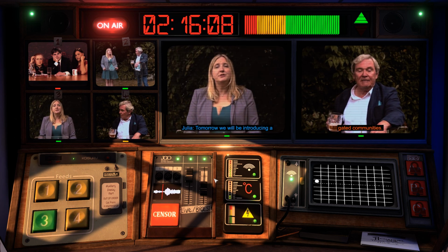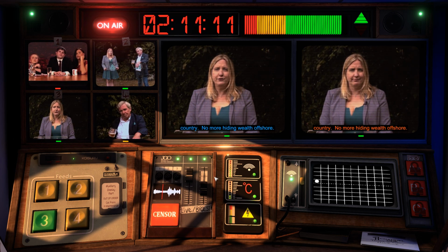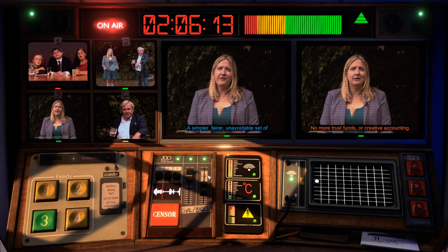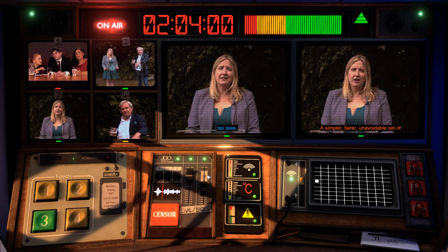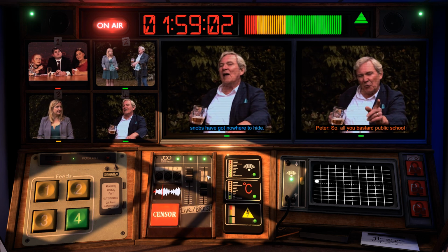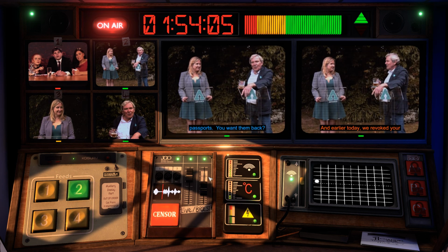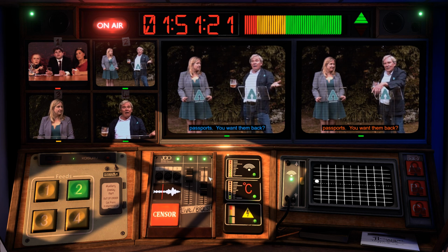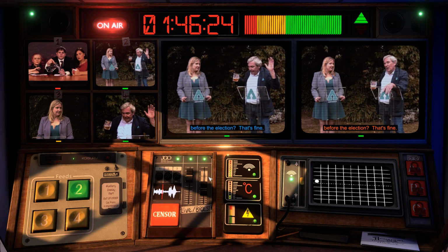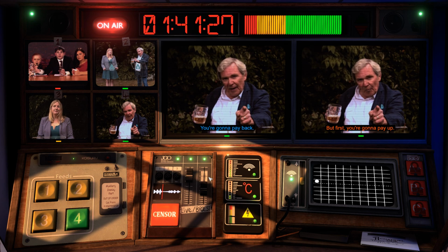Tomorrow we will be introducing a sweeping reform of the tax system in this country. No more hiding wealth offshore, no more trust funds or creative accounting. A simpler, fairer, unavoidable set of tax laws. So all you bastard public school snobs have got nowhere to hide. We revoked your passport. You want them back. You want to leave like you threatened before the election. That's fine. But first, you're going to pay it back.